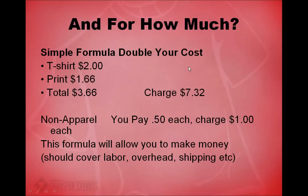Okay? You can use the same formula for non-apparel items. So for example, if we're talking about static clings, if you're getting some small static clings for your travel baseball team just to advertise, maybe to the fans or parents of the players, window clings can often be very inexpensive if you order a decent quantity.